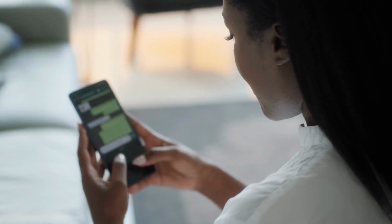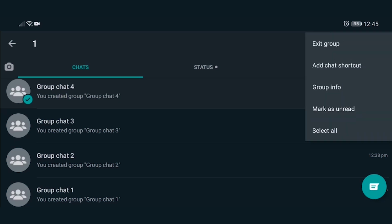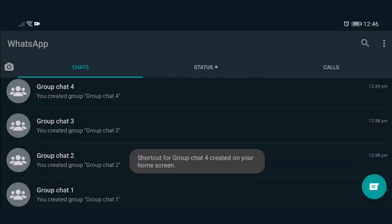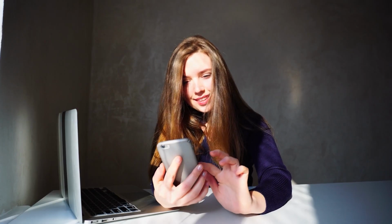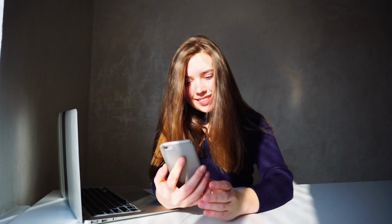So if you'd like to quickly access your WhatsApp conversation, you can simply link their chat to your home screen. This only works for Android users. Simply tap and hold on a conversation, click the ellipsis at the top right of your screen, then select Add Conversation shortcut. This way, you won't have to scroll through all of your chats to message this favorite person anymore.